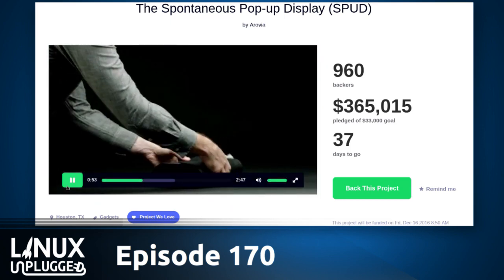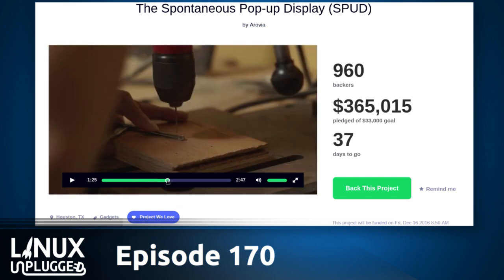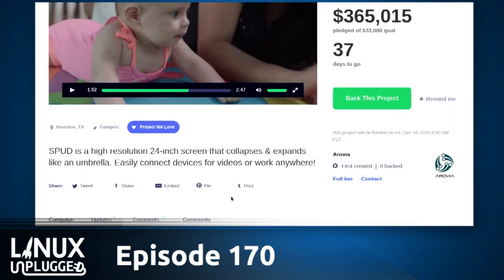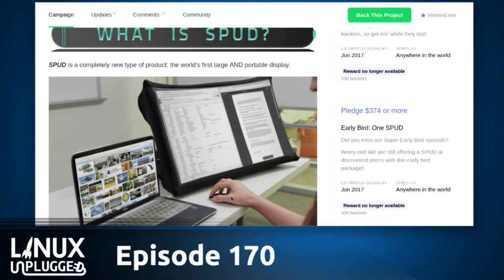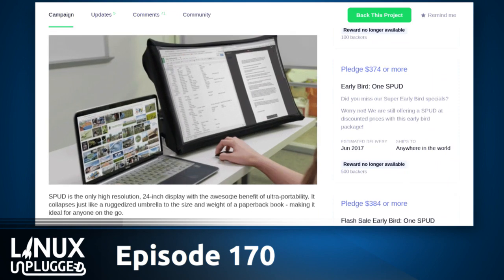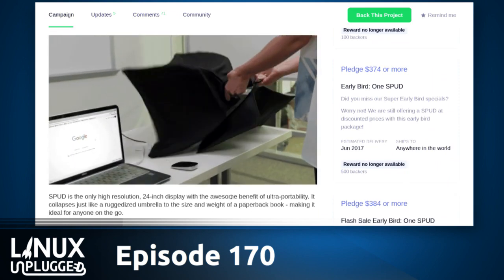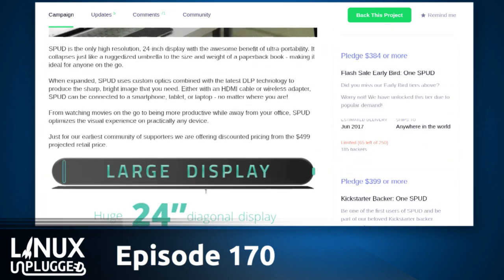This revolutionary product. Yeah, so it kind of rolls up like an arm pressure testing kit almost, right? And then it pops up into a projector. It's kind of neat, and it hooks up over different USB-C or whatever kind of adapter you got. Now, it's called SPUD, which is a completely new type of product, they say. It's the world's largest and most portable display because it's essentially using projection inside that little housing. Mm-hmm. You see right there, he just hooked up USB-C to send the signals.